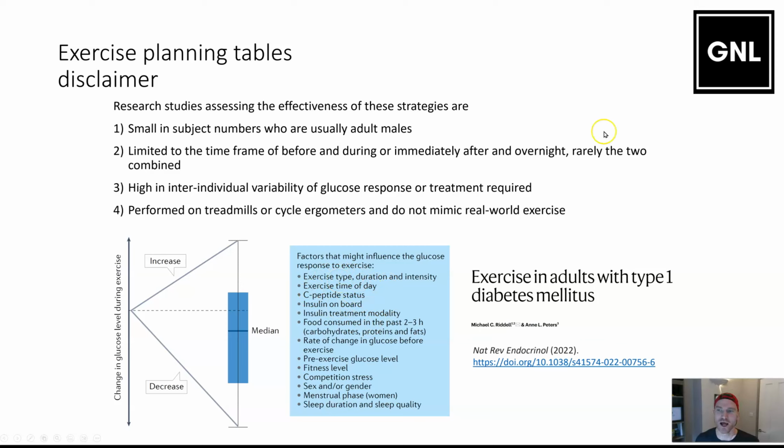honeymooning? So this is to say, if you look at a table and you're going to try a plan, fingers crossed it'll be better than doing nothing, but don't expect it to work perfectly and don't expect it to repeat exactly the same every single time. There are a lot of reasons why glucose control is very difficult with activity management, and these are some of the reasons that you can look through there.